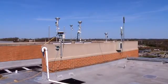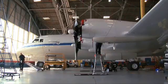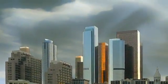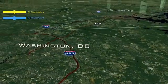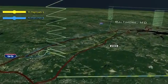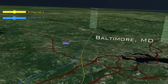And that's where Discover AQ comes in. It's a three-pronged approach, collecting data at ground stations with a low-flying P3 and a high-flying UC-12. Combined, the data can help create a three-dimensional view of how pollutants are distributed and travel through the atmosphere. Collecting the air samples will be a challenge by itself. The P3 pilot will fly in spiral patterns to obtain data at different altitudes. It's the first time NASA has conducted such flights in a major urban area.